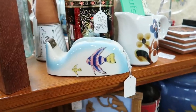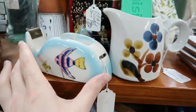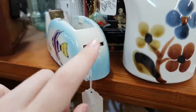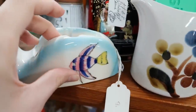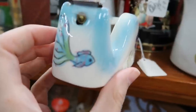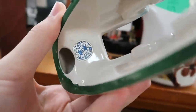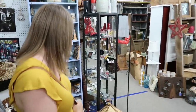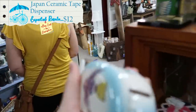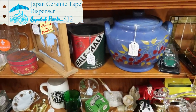Yes. So, I don't know if this is going to be a nautical day or what, but isn't that adorable? It's a tape dispenser. I'm not sure what the little dash is in the back for. Maybe stamps or something? I don't know. But it has the fish on there. And look, made in Japan. Very cool. So it's $6.50, and there's a sale, isn't there? Yeah, 20% off. I'm gonna do it. So I'll get the fish. I think that's pretty cool.